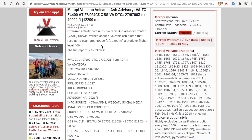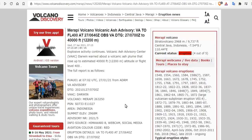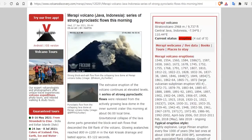It would have to be above 50, 55,000. But if we had a 40,000-foot eruption up in the Kamchatka, that would be stratospheric, because the stratosphere is at different altitudes, at different latitudes. The closer you go to the North Pole, the closer the stratosphere comes to the surface. Now let's go over this volcanic ash warning here. We have an aviation color code red. There's a no-fly zone near Merapi as a result of this event, and who blames them?